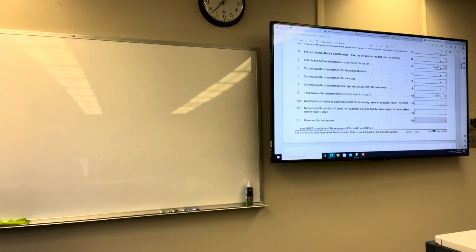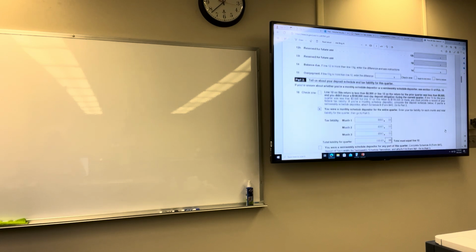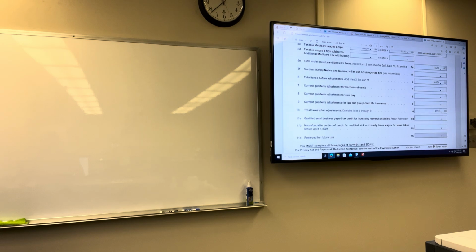That means we're going to have to make an adjustment for fractions of cents so that our line 10 and line 12 equals what's here, what our total is here. So if we're at $14,649.99, that means that we're going to make an adjustment of minus 0.1 here. Quarter adjustment for fractions of cents. That will bring this then to 14,649.99. Because that 1 cent is simply a rounding difference, right?